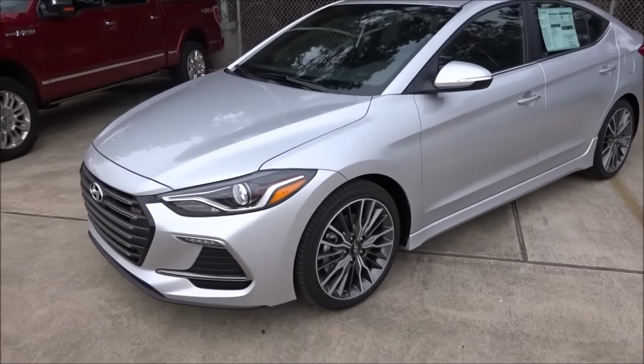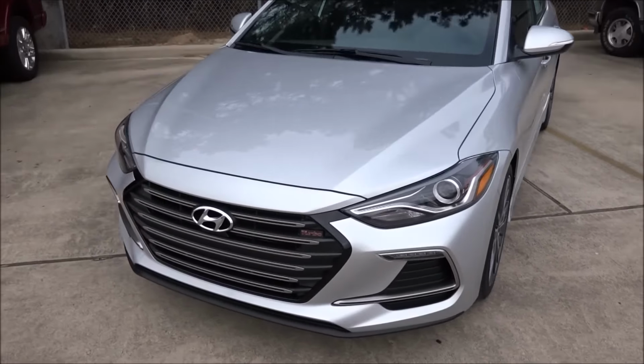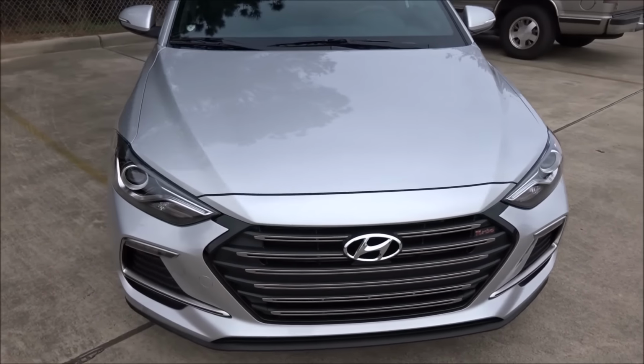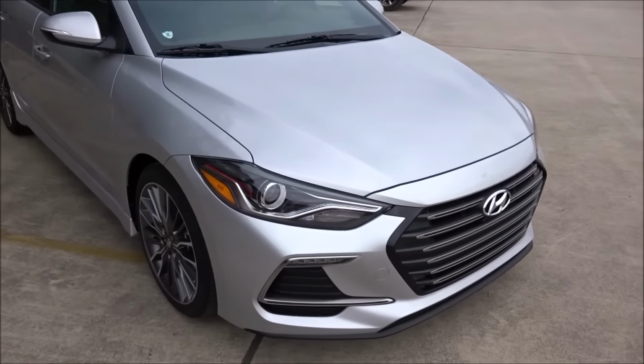So here we are, the brand new 2017 Hyundai Elantra Sport, a car very much anticipated not only by a lot of journalists such as myself, but now also enthusiasts. And the reasons for that are pretty darn clear.